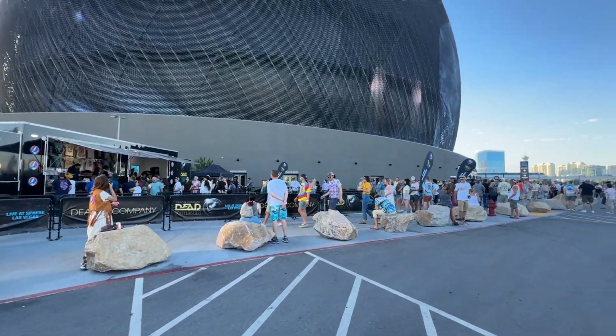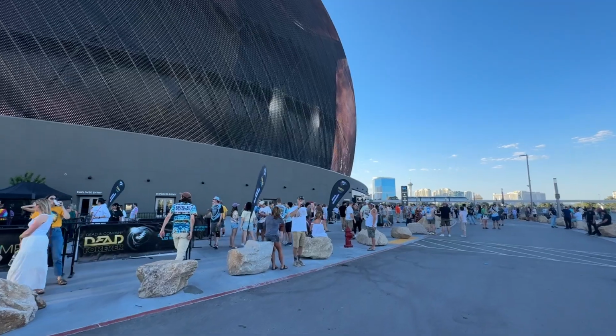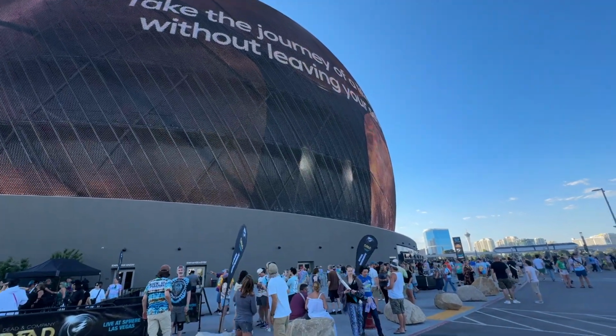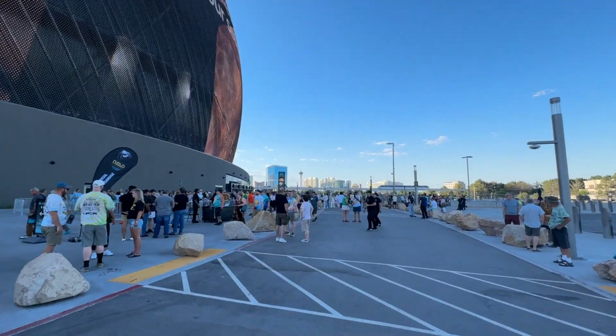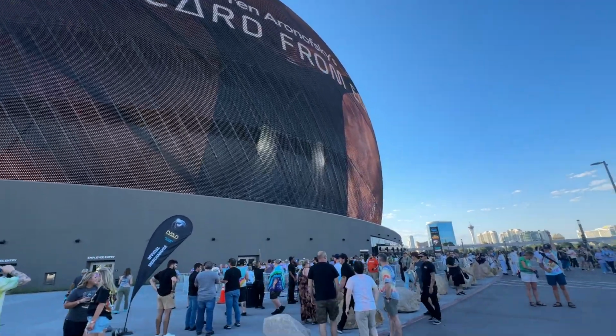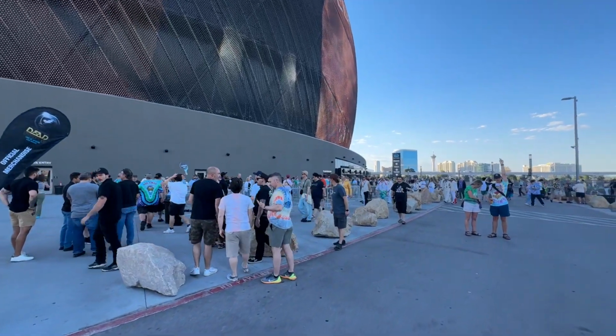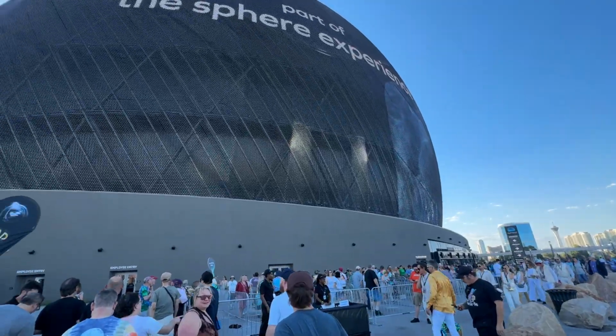There's merch outside, but they do sell merch from 10 to 6 at the Venetian. That's where we got our merch, so we could put it back at our hotel room and not have to carry it around all night. Everything's set up on this east side of the Sphere. I believe it's the east side because it's in the shade. So this is where we get in line. Let's head inside the Sphere.